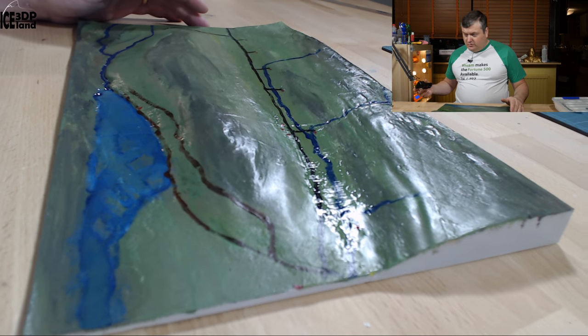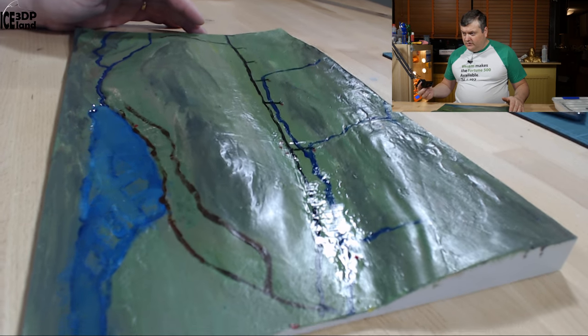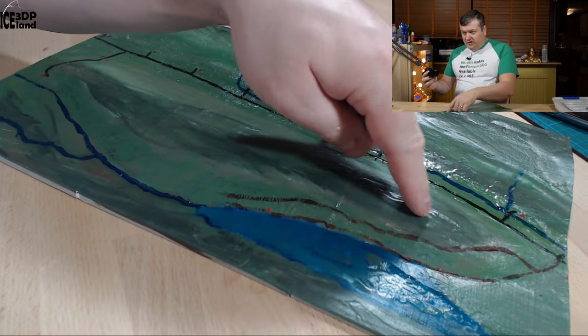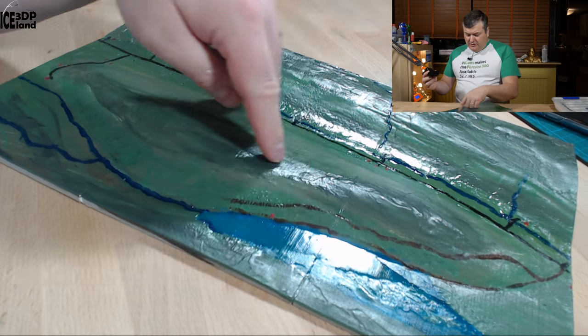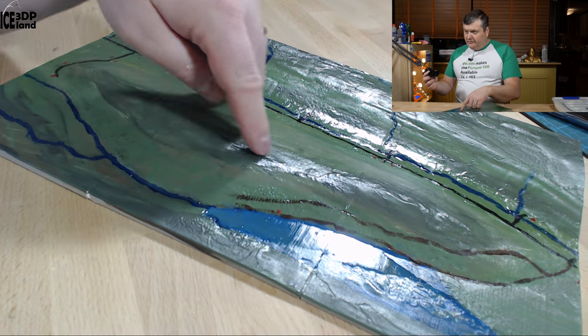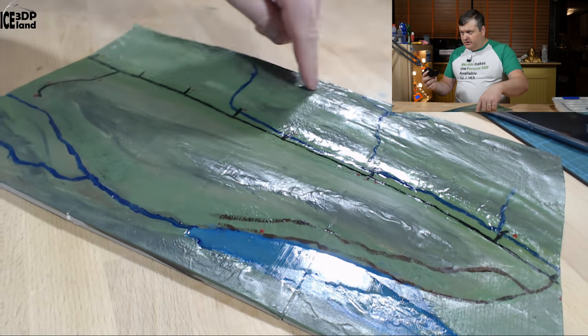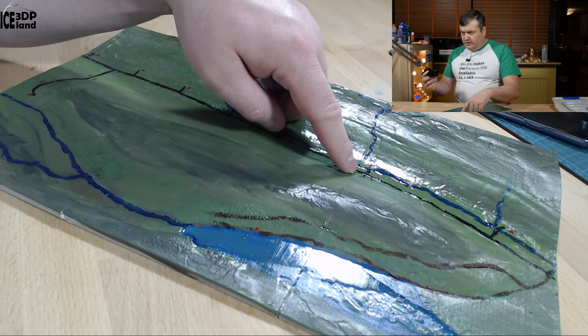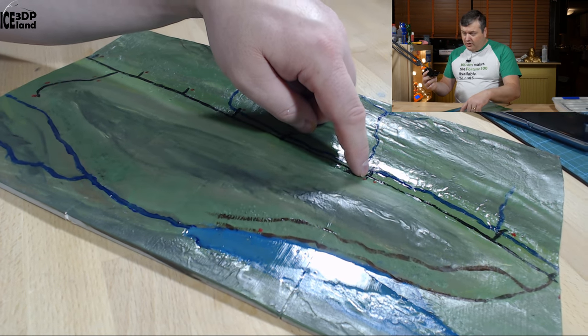To show you a close-up and give you some information about the area. This mountain here is really a small mountain, but it's called Kinnarfell. And here in this area, this is where I grew up.